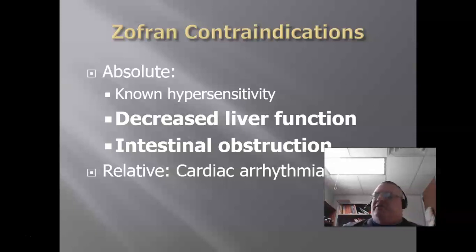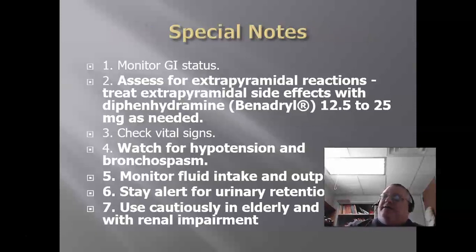And then if they're having cardiac arrhythmias, this is kind of a relative one. The reason that I say that is they need to stop retching because that can make the arrhythmia a lot worse. So, again, make sure that it's kind of a relative thing. It can cause some arrhythmias. It can cause a little bit of tachycardia, which will increase the heart rate, which can increase the problems with the heart.